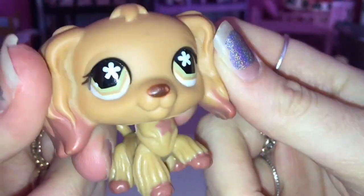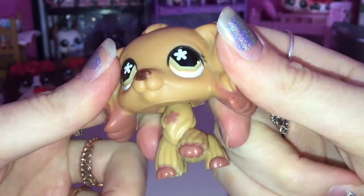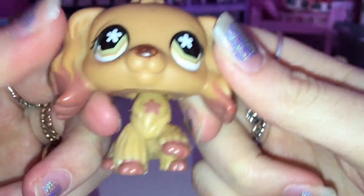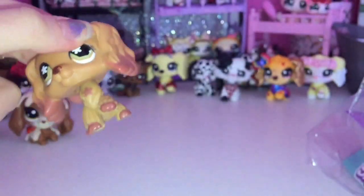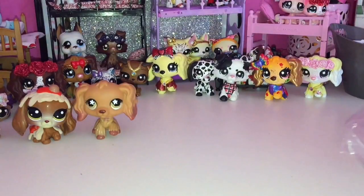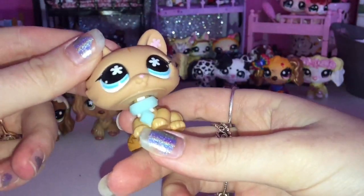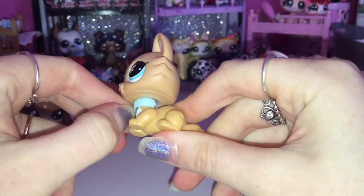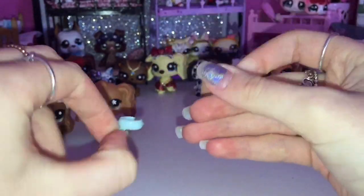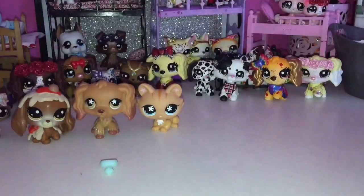She is in a bit of bad condition though, sadly, but maybe I'll buy another one and then I'll just send this back to the cat for customizing. Do not hate on me, but you might as well use LPS that are damaged for customization. She bought it and forgot to take this one out. I bought it for customization, but she bought it and forgot to take it out. So when I learn how to ship, I'll send it back to her. And it came with a collar. Oops. So yeah, I already have this little guy, so I will be sending it back.